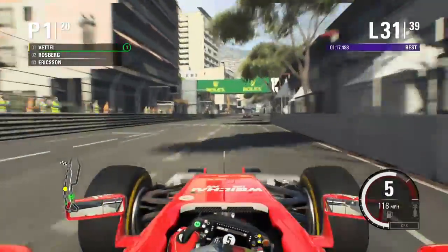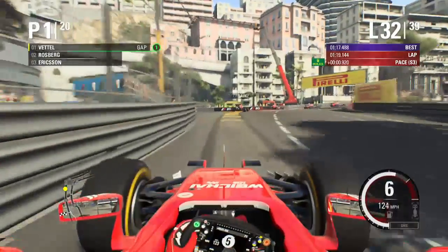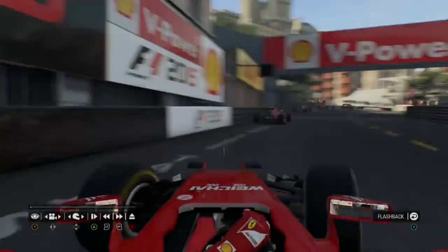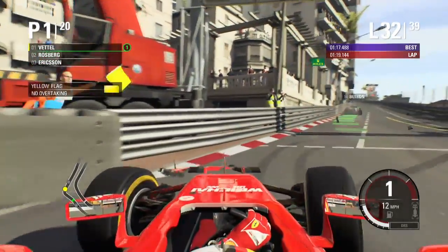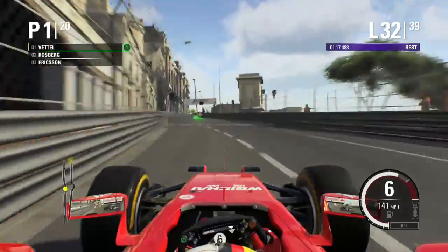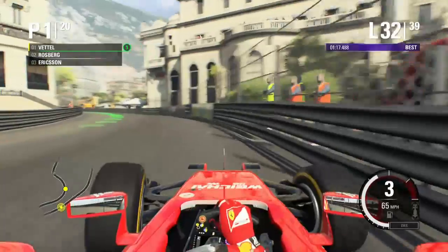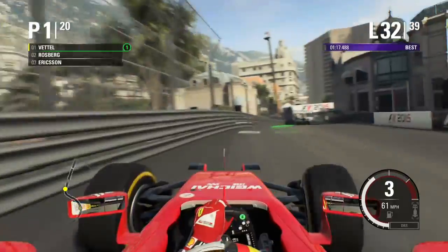In this game by Codemasters, the AI has it in themselves to drive over the apex. Jesus. No, that was a bad place to take a flashback. Welp. I think the piece of the front wing is stuck under my... I got a puncher. No!